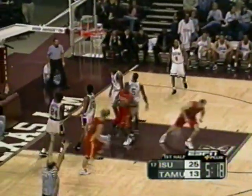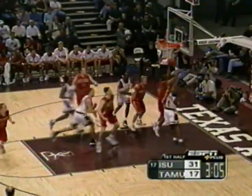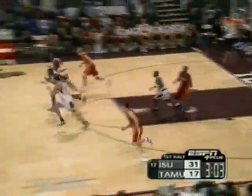Here's Sullivan in the corner. He finally hits a three. And Melvin Watkins wants a timeout. He got an extra year. And if anything Texas A&M needs, it's experience.